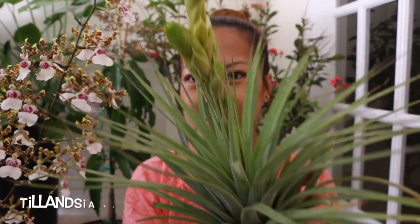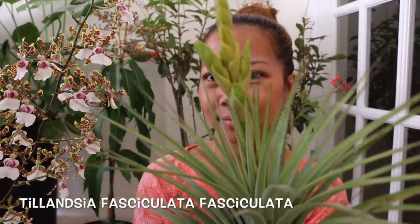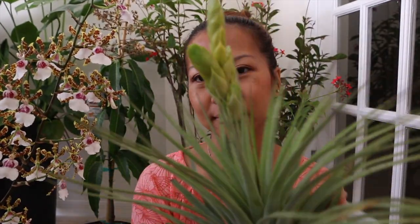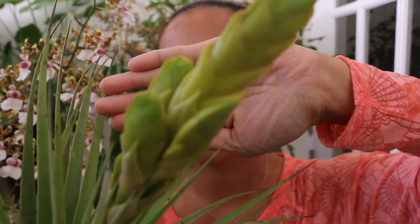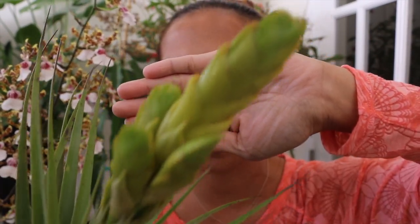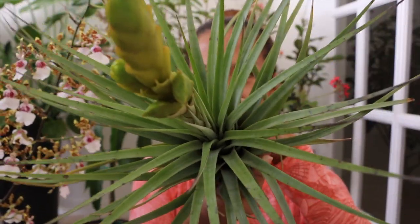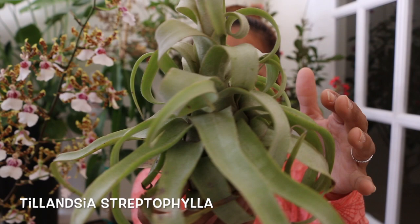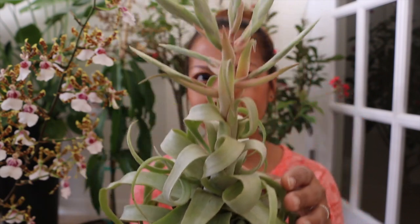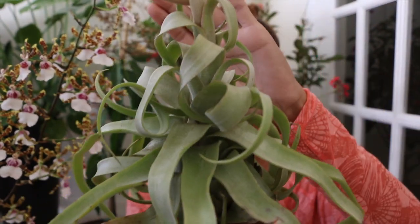I also picked up some tillandsias. This one is called Tillandsia fasciculata fasciculata. As you can see, this one is very large, and it has a flower spike, or maybe it's called a stalk. I can't wait to see what the flowers look like. The second tillandsia I picked up is called Tillandsia streptophylla. This one also has a flower stalk.